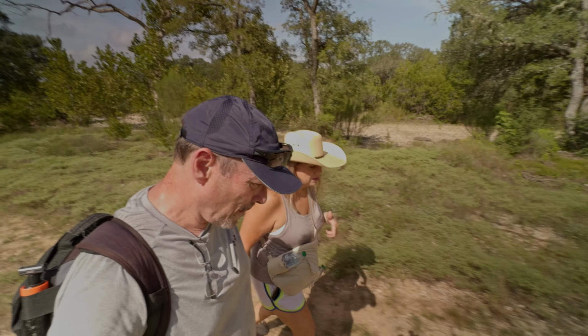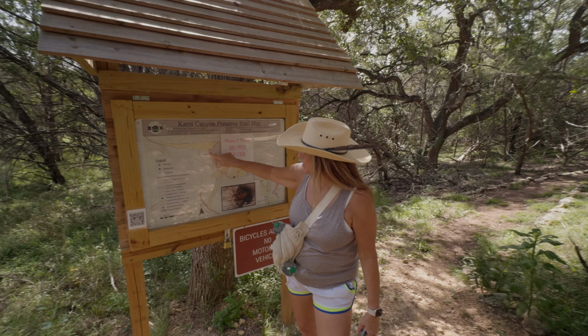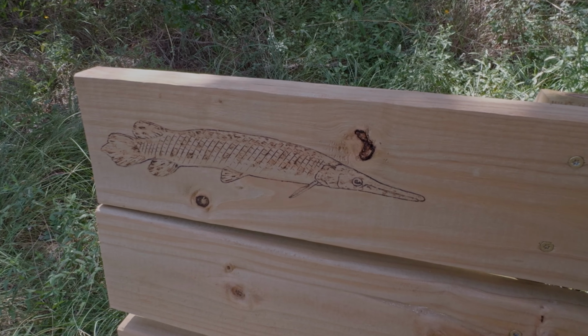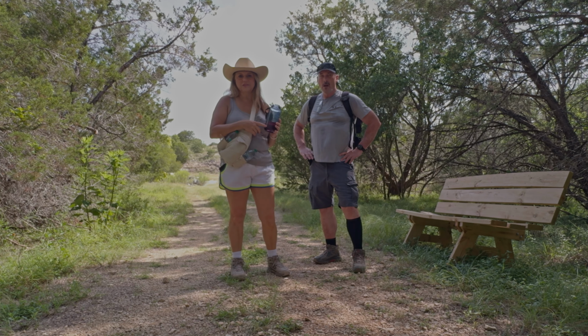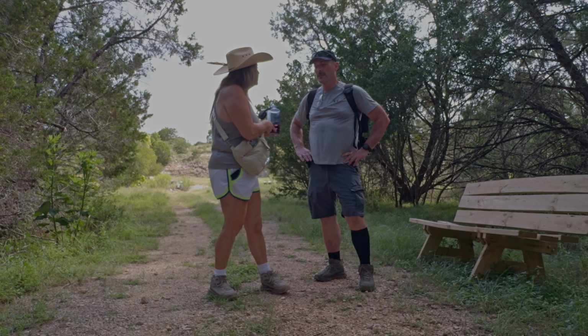Scat. We're making the loop around on the cave trail, and I just wanted to point out that there is a second trailhead here, and so we just took a little jaunt over here. It's already 82 degrees and it's pretty humid, so we're always talking about hydration, which is so critical, and we do add electrolytes.